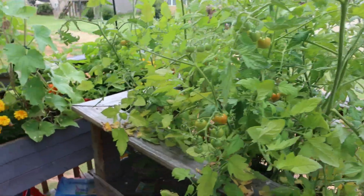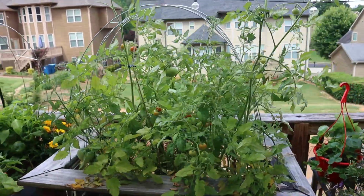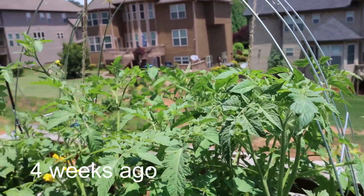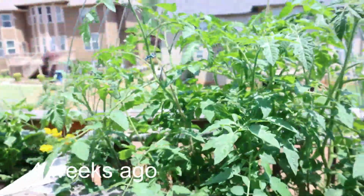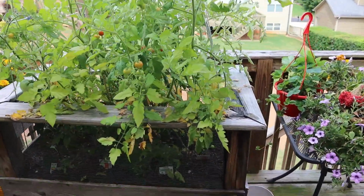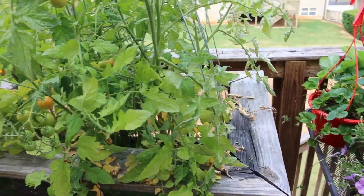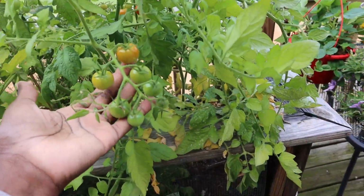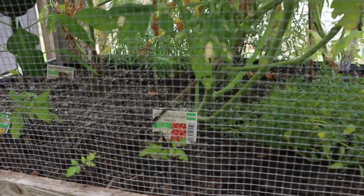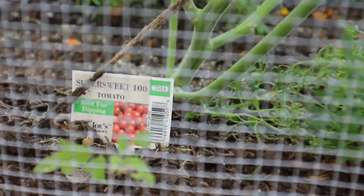Now let's talk about my beautiful tomatoes. Look at how huge this is, you guys. You remember how they looked last month, and from when I first started to now, it's huge. We come out here and harvest every single day. Ava loves to come out here and harvest the tomatoes, especially the cherry tomatoes. They're very sweet, very, very yummy. These are the tomatoes that I'm growing. They're called Super Sweet 100.